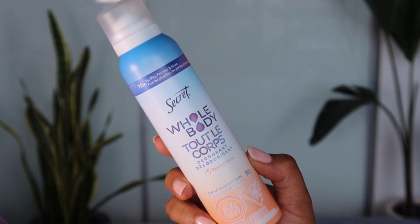Speaking of smelling good, let's talk about deodorant. Recently, I upped my dosage of antidepressants. If you're not familiar, it makes you more prone to dehydration, sweating, etc. It's a nightmare. As if you weren't depressed enough, and now you gotta walk around damp all the time. Yay! Anyways, one of my favorite things for this is the Secret Whole Body deodorant.